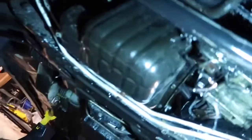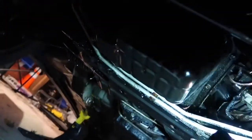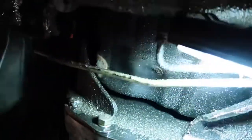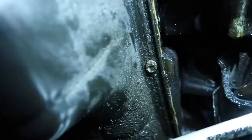All right, take that and show them. All right, so basically, you got your oil pan right here, and we have to take out the whole suspension, drop it, because the oil pan goes all the way to like over here. But it's leaking right from where the gasket sits, so that's a project for a different day.